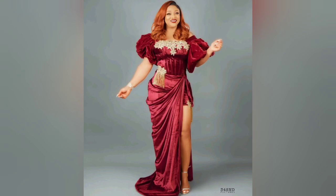I love this Asoebi red gown. The details, the sleeve, the gold touch on it is just everything, guys.